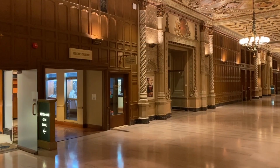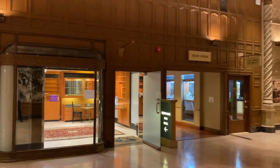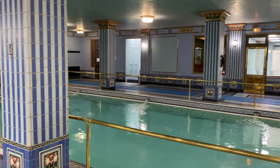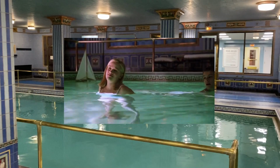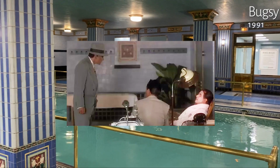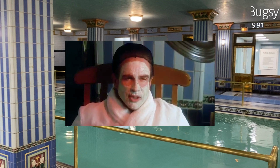For those with a guilty conscience, the entrance to the Biltmore Fitness Centre is next to the Gallery Bar. This Roman-style pool has hosted a number of movies, including 1999's Cruel Intentions with Reese Witherspoon and Ryan Phillippe. You might have caught Harvey Keitel and Warren Beatty going at it down here as well.